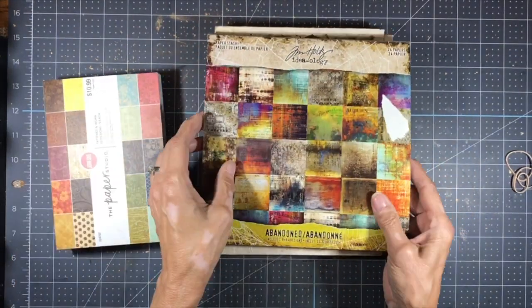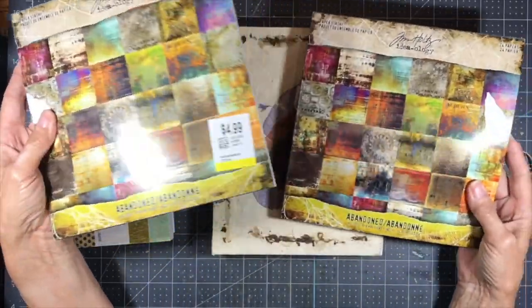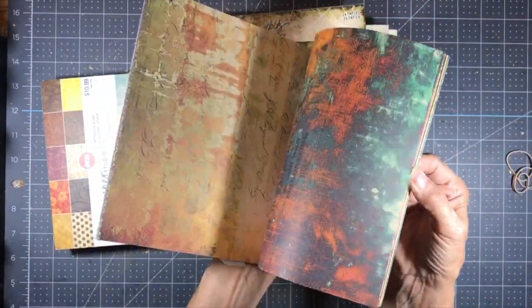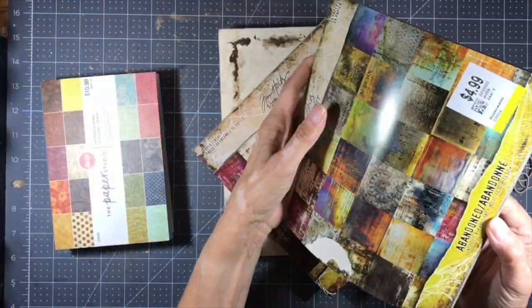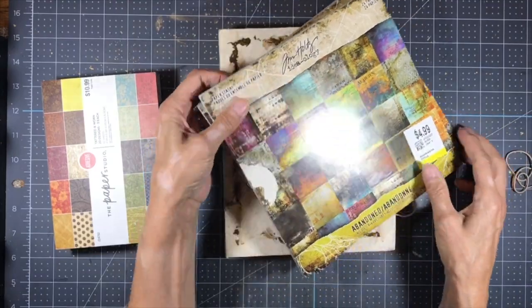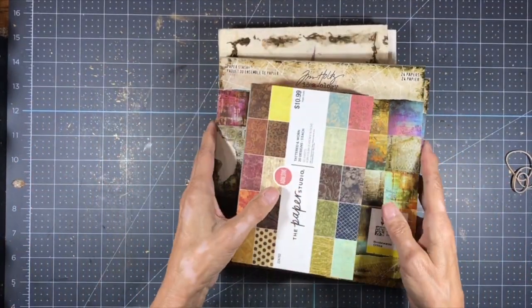But this was really amazing. These two Ideology abandoned paper pads from Tim Holtz were also in there. And this whole bundle, like I said, was $4.99. So obviously I had to snap that up.